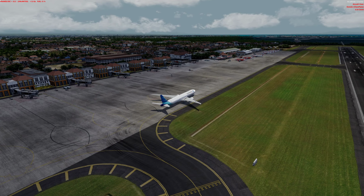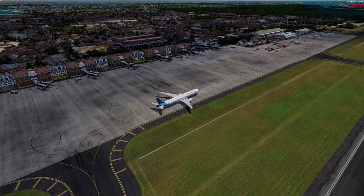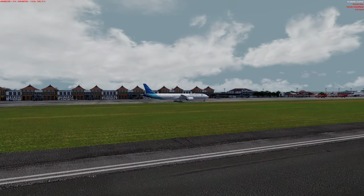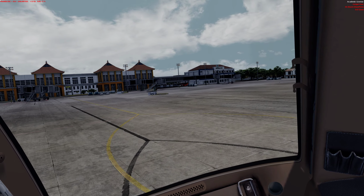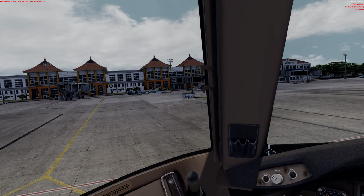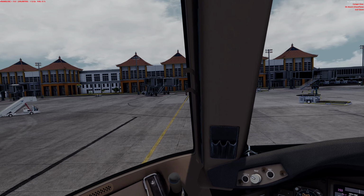Up on it here. This is the old terminal, and the new terminal is behind us. Behind there. Anyway, this is it. This is it. Gate 2-5.